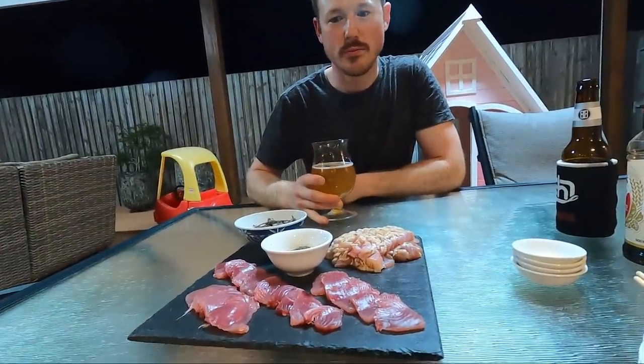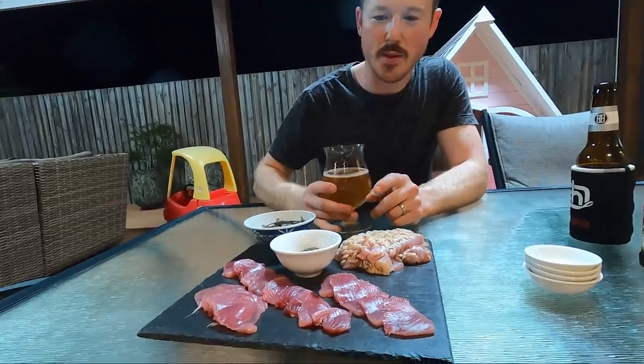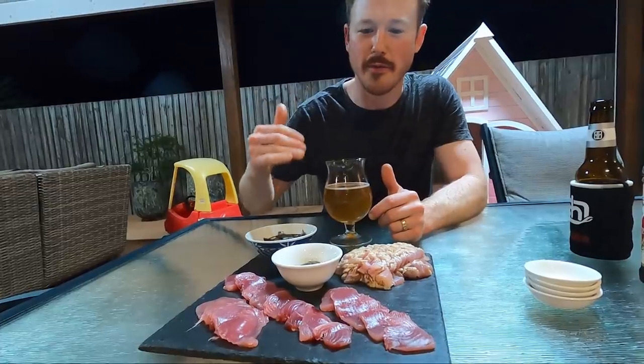And I tell you what, great move, because check this out. First course, what are we looking at here? So I got two ways of preparing the tuna. This one's just the classic sashimi. I'm not like an expert at it, but I just sliced it fairly thinly.